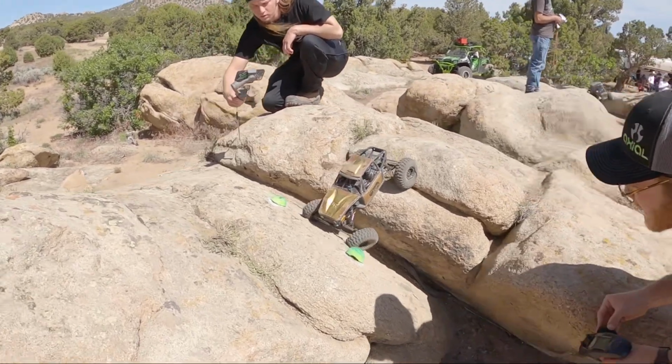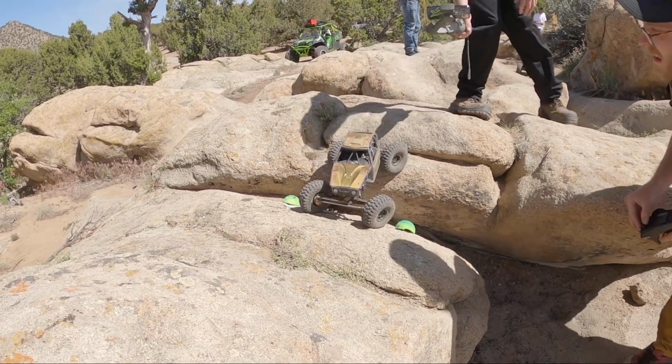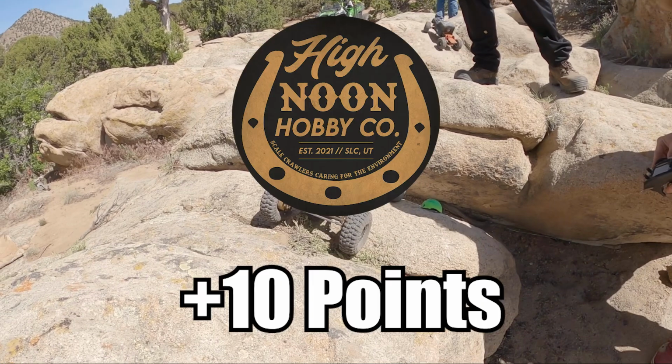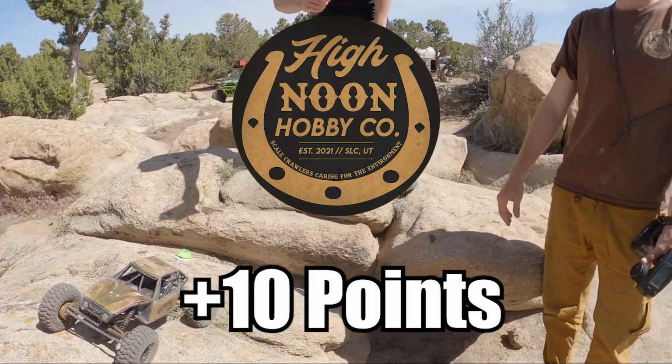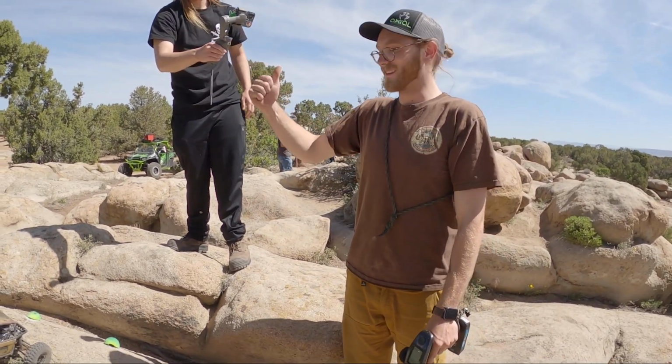Right here, he's going to crab over to get his rears lined up better, which is a great driving call. I gave him props on that in real life as well. So way to go, High Noon Hobby, coming out of there with only positive 10 points. Big smile and a thumbs up. Way to go, Alec. You smoked me on course number 1.